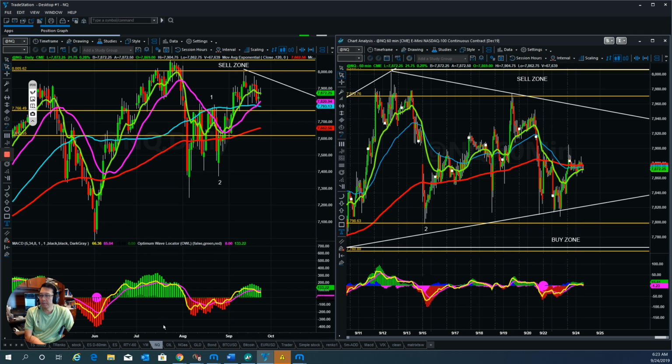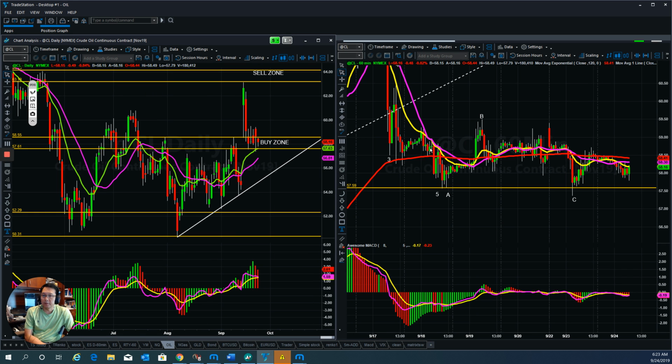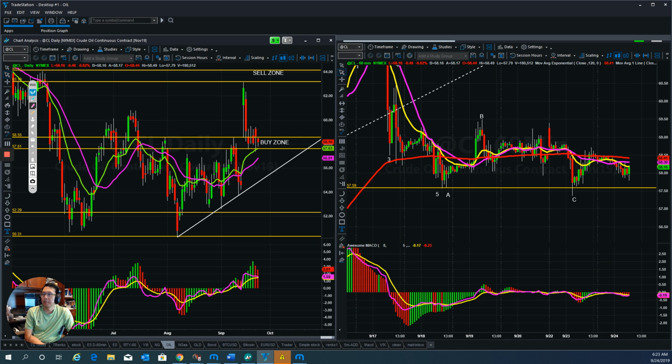Now for oil, it goes nowhere. But they hold up pretty well at the buy zone. It used to be a sell zone, now it has become a buy zone, so they hold up at this level between here and here. Right now, if they complete this move here, they can bounce back up and test the upper level again. So we will see how they are doing. Maybe they try to bounce back up here, one more shot.